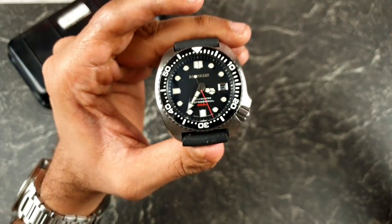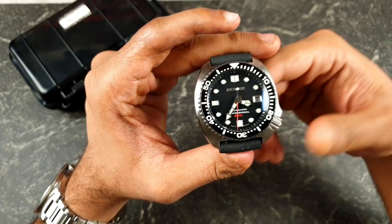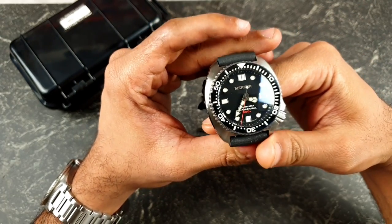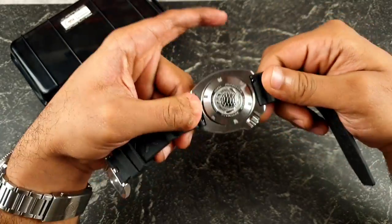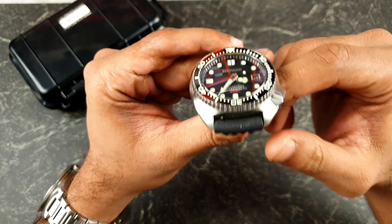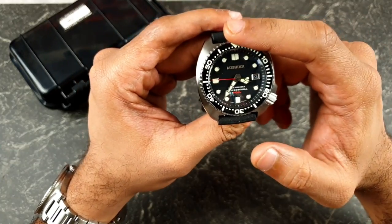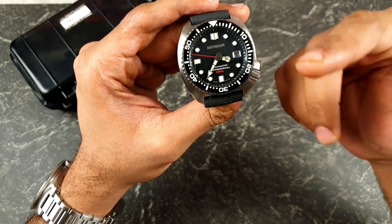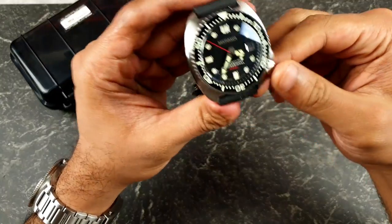So let's go ahead and cover all the technical details. Let's look at the specifications and the dimensions. So spec-wise, you've got a full 316L stainless steel case, bezel, crown, and case back. You also have a double dome AR-coated sapphire crystal. You've got a 120 click unidirectional bezel with a lumed ceramic insert. You've got 300 meters of water resistance with a screw down case back and a screw down crown.